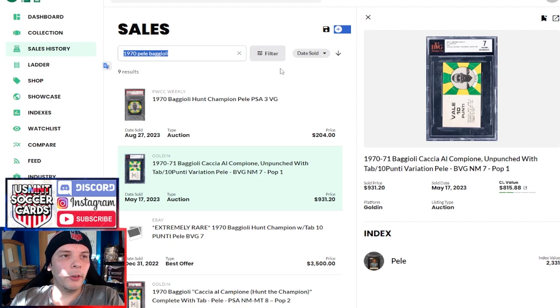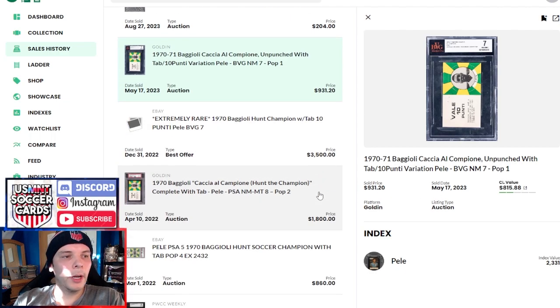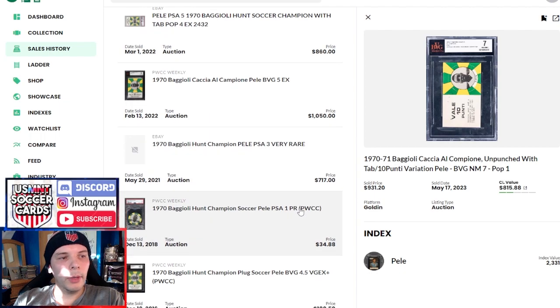I have some sales history here. So this PSA 3 goes for $200. We have a BVG 7 of the entire thing together that went for, what was it, near $1,930. Looking backwards, though, this in the past was pretty big. There weren't any sales back in the day, so it's very hard to go off of. But even in 2016, a BVG 4.5 with the entire item together went for $180. A PSA 1 went for $34 in 2018.